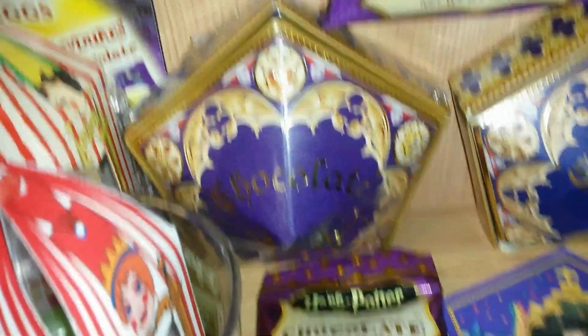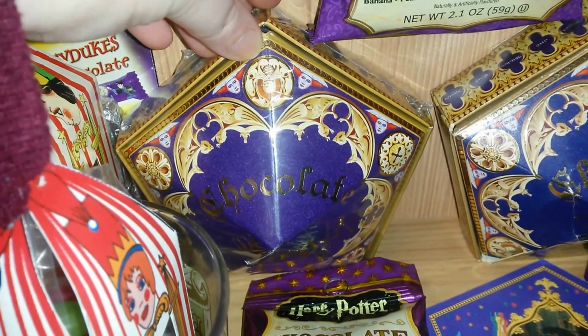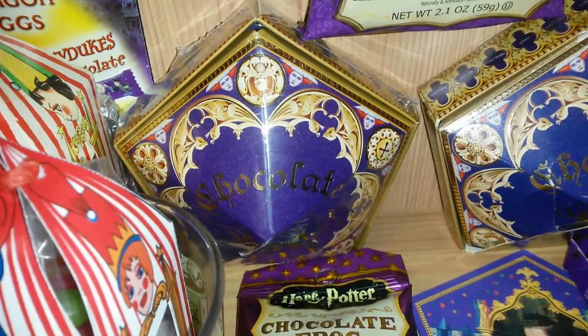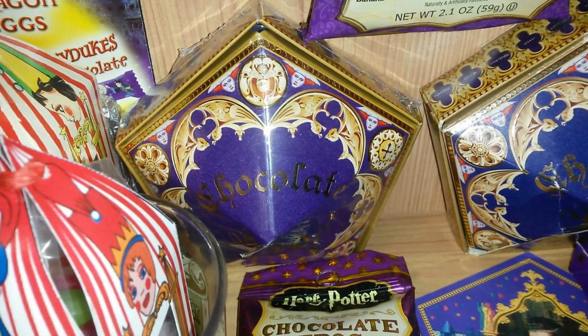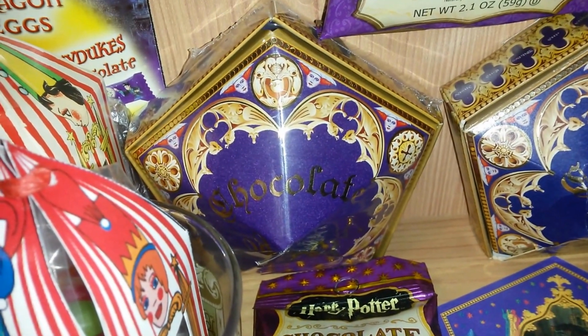There is a sealed chocolate frog from the studio tour, never been opened. I don't really like the flavour of the chocolate frogs anyway, and I'm terrified of frogs and toads, so there's no point me opening it really.